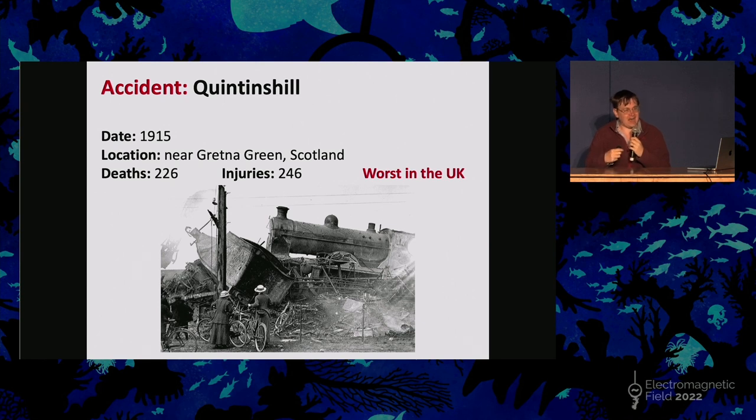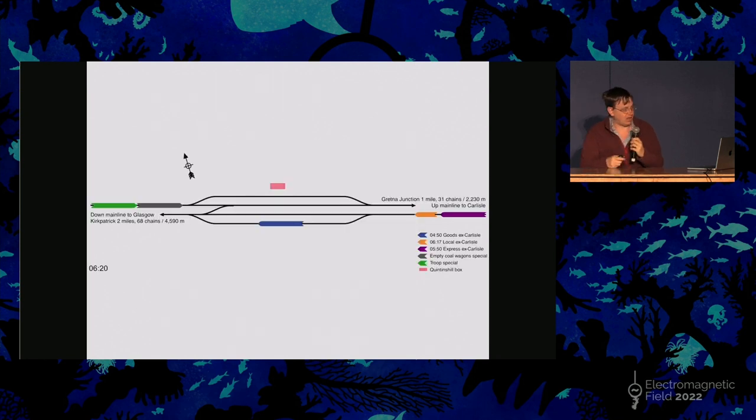Unfortunately, accidents can still happen. And the worst railway accident in the UK was at Quintin's Hill, near Gretna Green in Scotland. This was during the First World War, and one of the trains involved contains a lot of troops going down to Liverpool to ship out for the First World War, and it killed over 200 people. And this was what the railway looked like at Quintin's Hill.